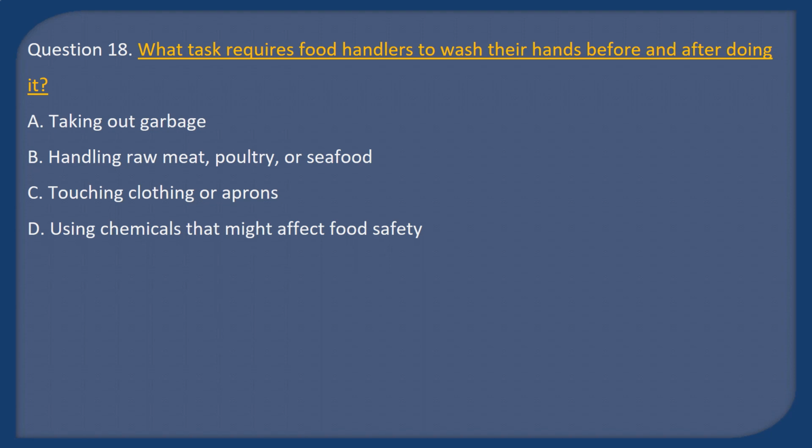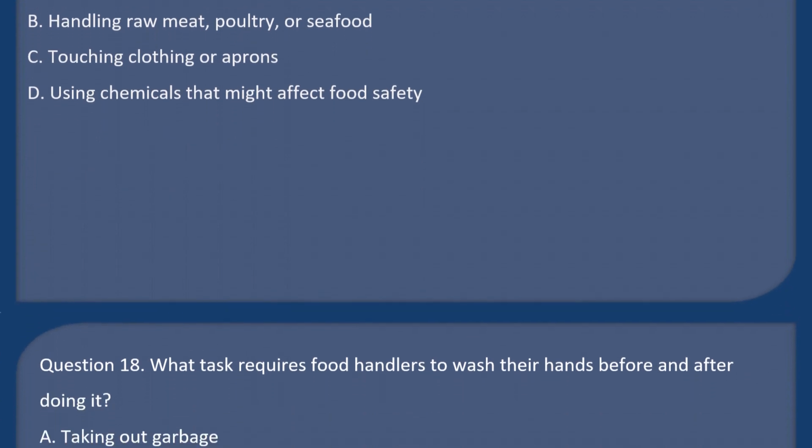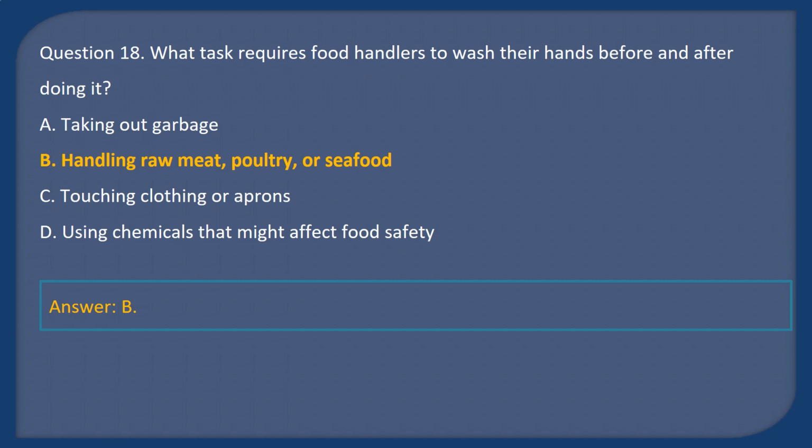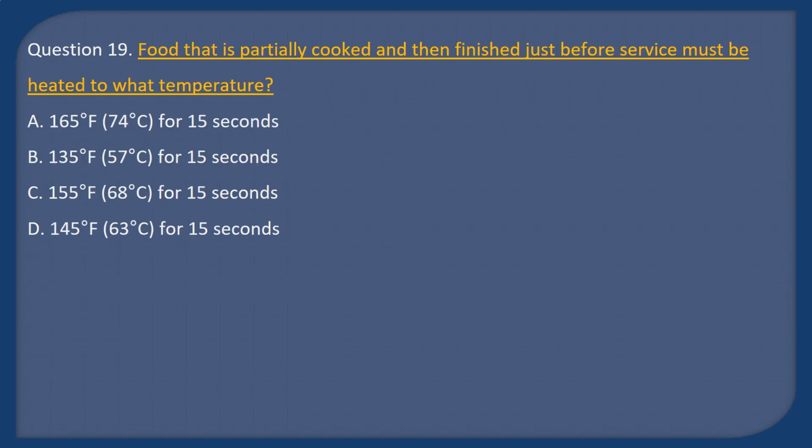Question 18. What task requires food handlers to wash their hands before and after doing it? A. Taking out garbage. B. Handling raw meat, poultry, or seafood. C. Touching clothing or aprons. D. Using chemicals that might affect food safety. Answer B.